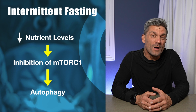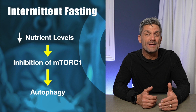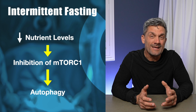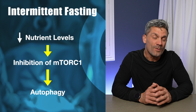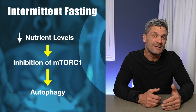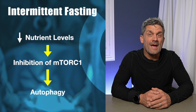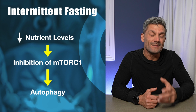And so how do we do this? Well, first, when we look at fasting, we're going to decrease nutrient availability. Now, decreasing nutrient availability happens after glycogen stores are depleted. That takes 12 to 16 hours in a fasting episode. And if we decrease glucose and decrease amino acids, particularly leucine, we are going to decrease or inhibit mTOR activation. Now, if we inhibit mTOR, we are going to promote catabolic processes like autophagy.